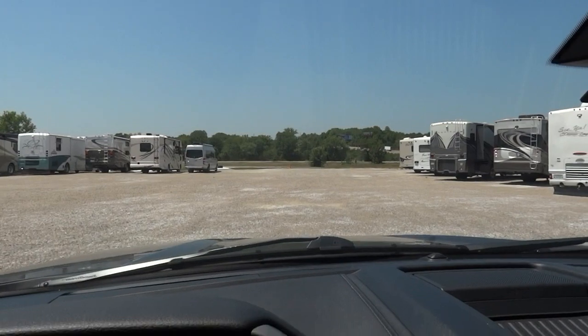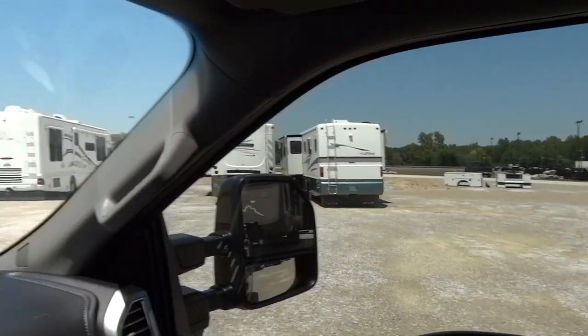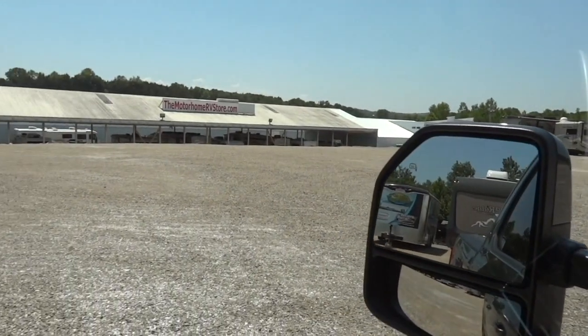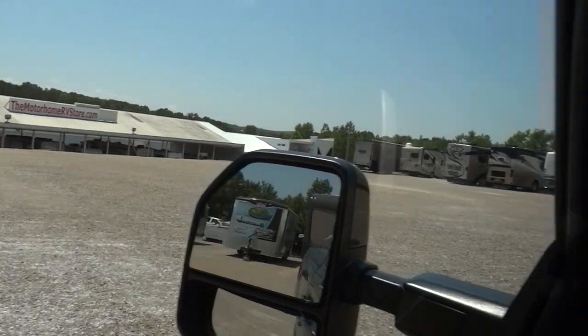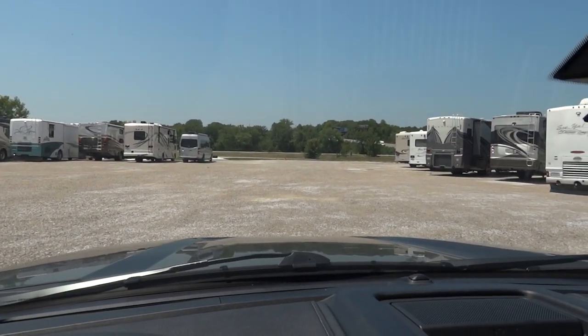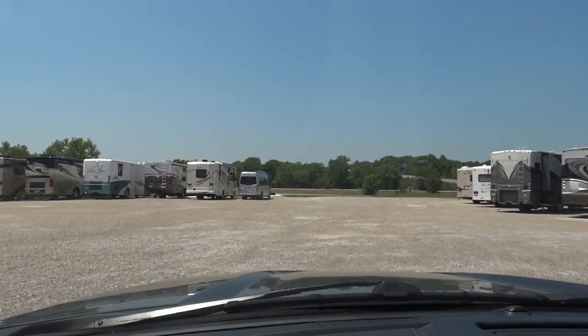So anyway, I'd love to hear where everybody else stores their RVs. This is a great facility for us. It's very safe, very flat, and they've got cameras that monitor this place. Cops come by all the time. I guess hardly anybody ever has a problem here. So anyway, it's just a great location.